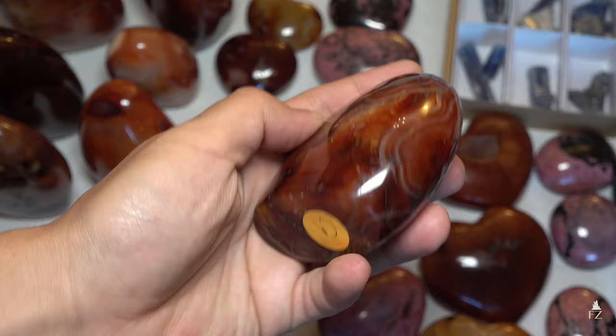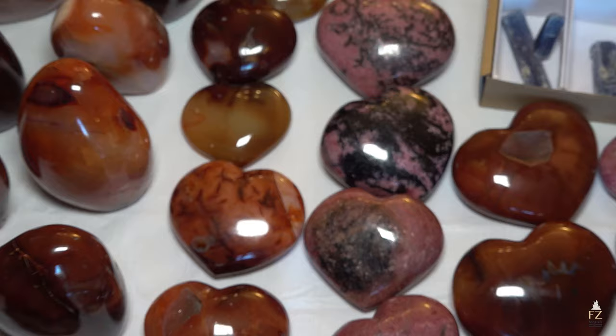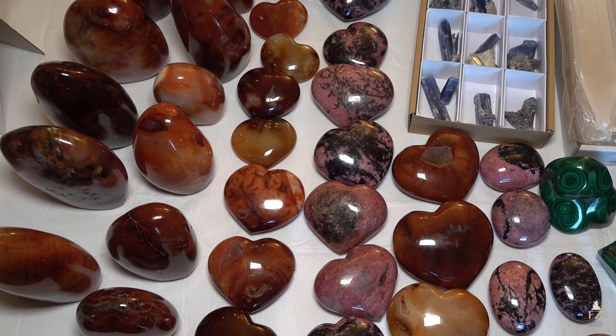They stand upright. Beautiful carnelian, high quality, top quality. Great reds, oranges, formations. Look at that. It's like veins and a heart. So a lot of the polished stuff, check it out in my store if you want it. It's great. Good energy, good quality. Good overall, everything. I mean, it's great.